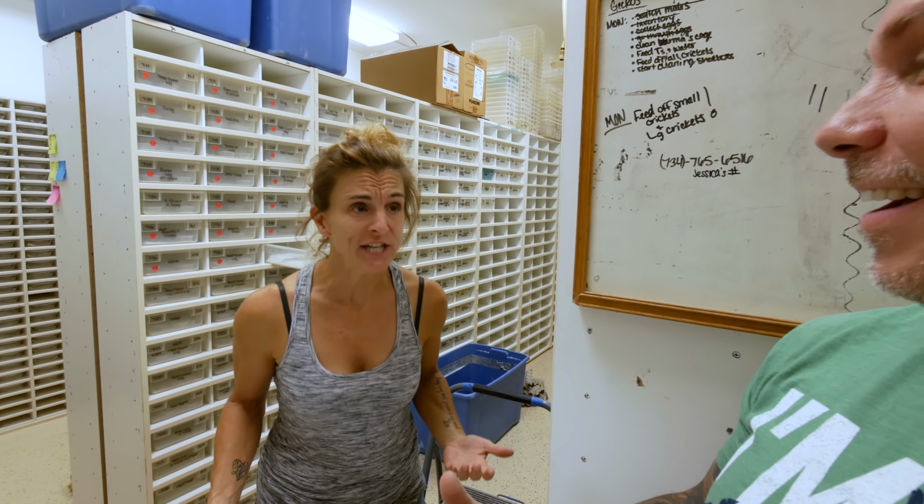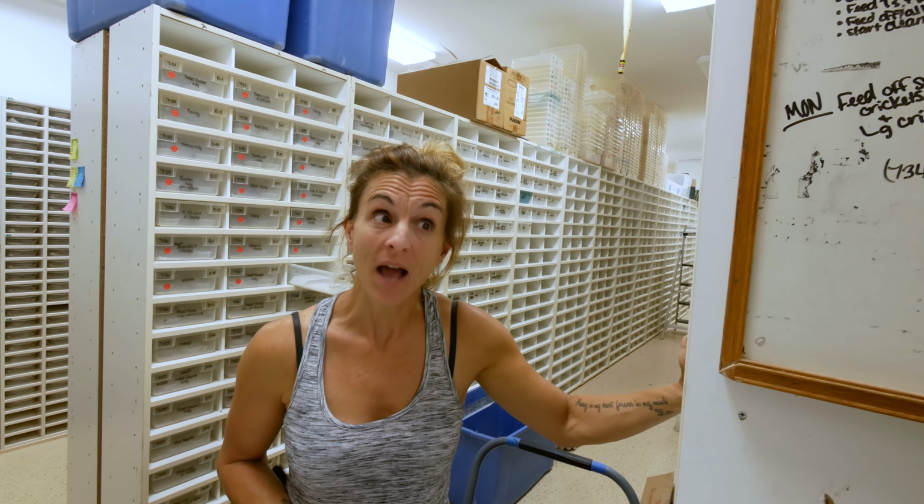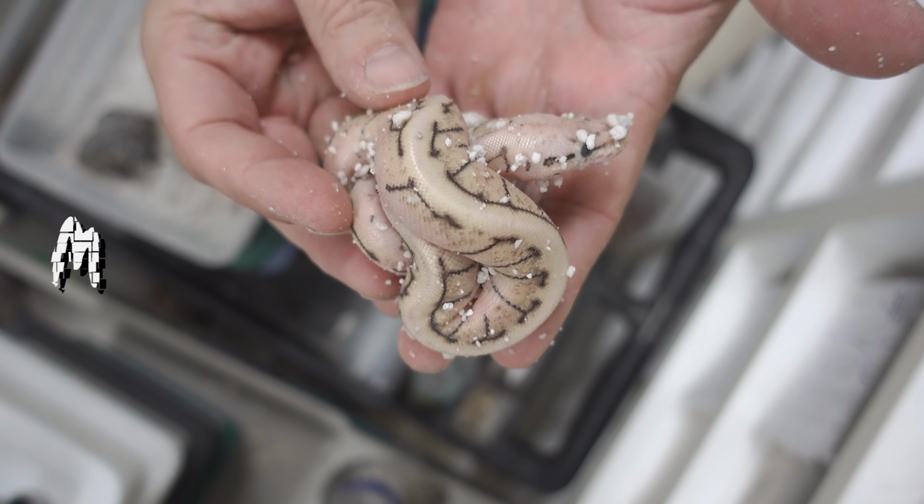Who wouldn't want a bridge in their backyard? I think a lot of people don't want a freaking bridge in their backyard. I am not happy about that. I don't want that.